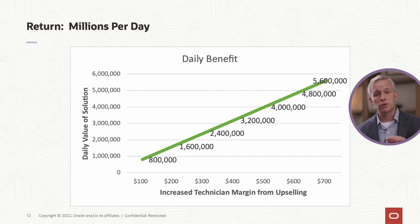Again, we're not trying to make the field service technicians salesmen. We're just enabling the technology around them to support a sale. And the more we can do that, the greater the value to the organization. Could you imagine a field service organization as a profit center?